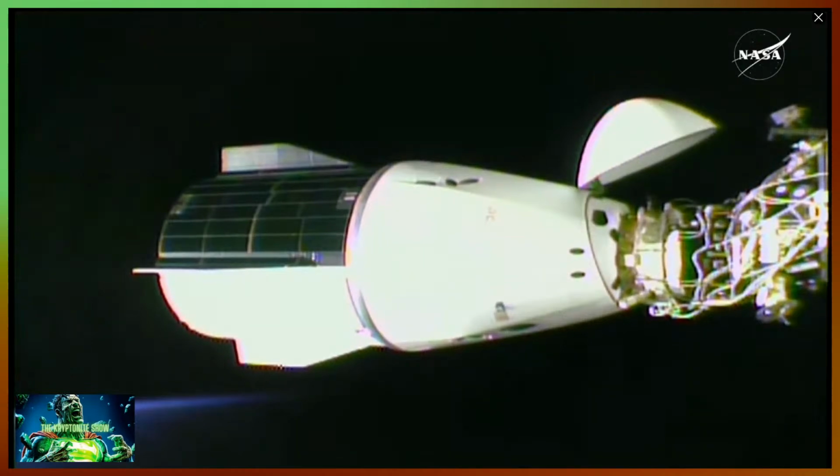Now that Dragon is docked and the crew is getting ready to open the hatch on the International Space Station side, it's Butch Wilmore who is tasked with the responsibility of opening up the hatches. In fact, he's in the Node 2 module right now. The Node 2 forward hatch is open.